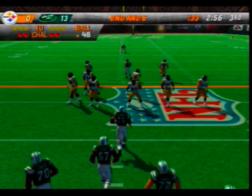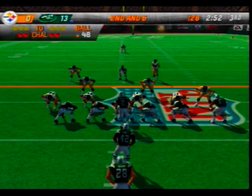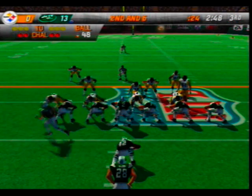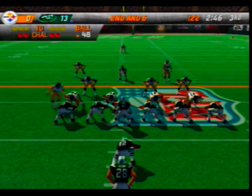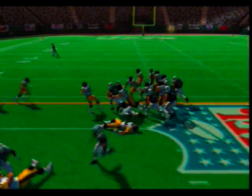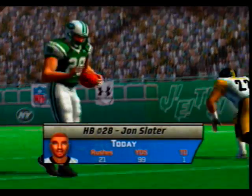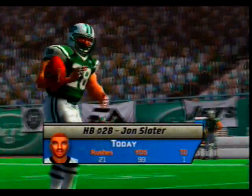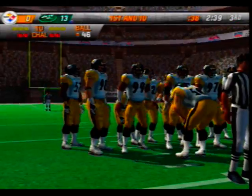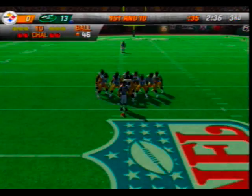Ball at midfield. Ball on the 48-yard line. The Steelers with a four-man front. Shannon, the motion man. Hands it off. Salam is there on the stop at the 46. Pickup of about 5 that produces a fresh set of downs. Yeah, and the offensive line did a pretty good job picking up the blitz, giving him the extra time he needed to find the hole.